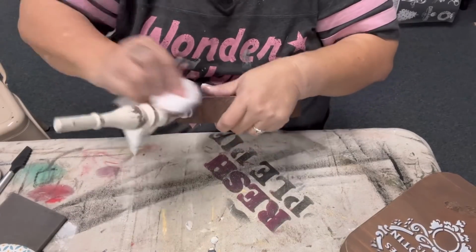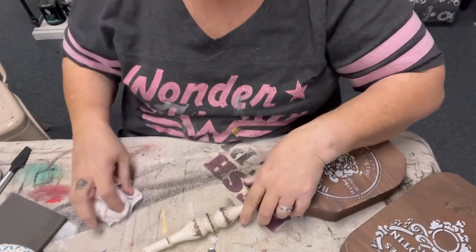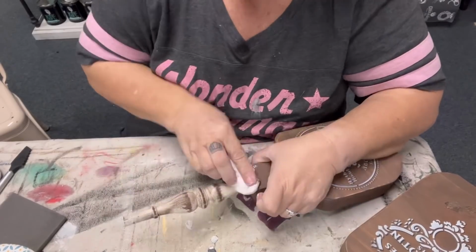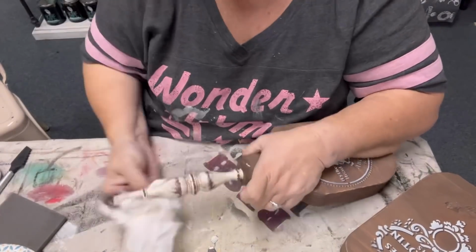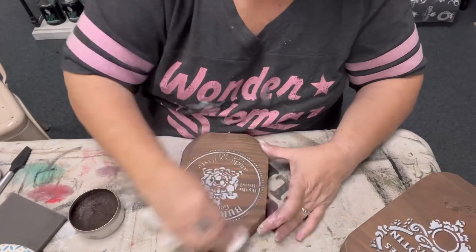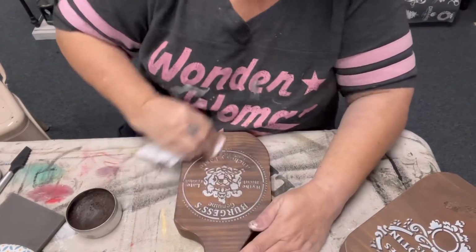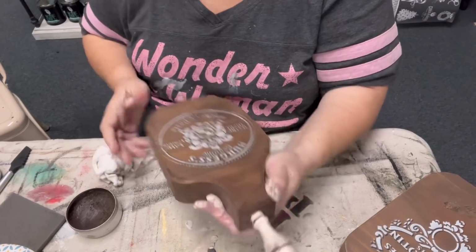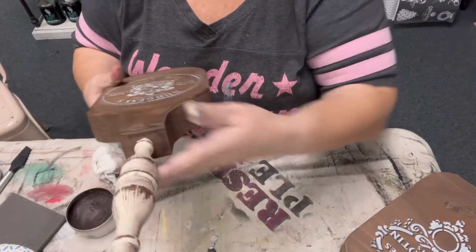And just to make them a little more rustic, I'm using Dixie Belle's Best Dang Wax in brown, and I'm going to get into all those little grooves and crevices. I'm going to go ahead and give the board wax as well. I'm going to do all the sides, so the sides, the top, and the back of it. I want to make sure that this has a really nice finish.